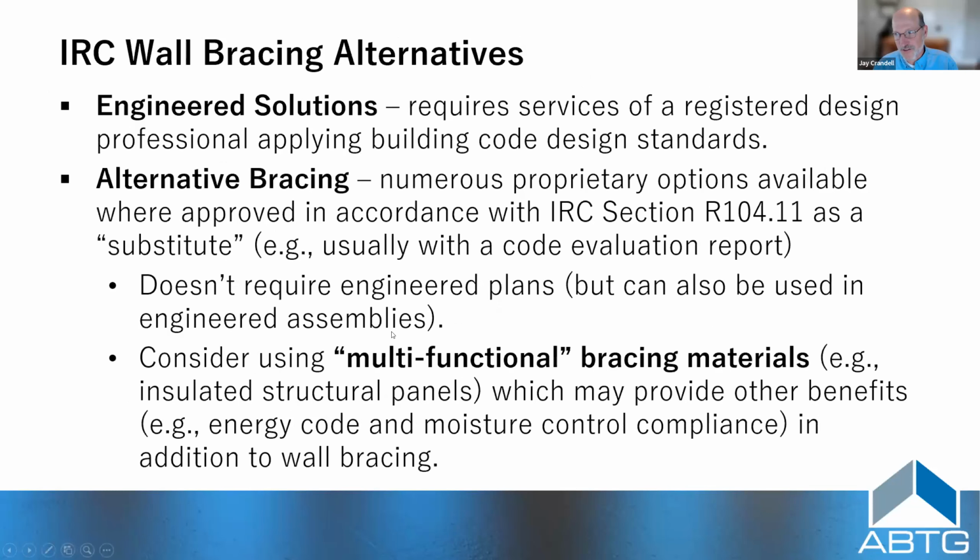So there are alternatives to use. I've mentioned some along the way. You can have an engineered solution where you've got to design an engineered brace wall line, locate hold down brackets, get the nailing pattern on whatever sheathing the engineer is specifying. The engineer is going to stamp that, and that has to be stamped for it to be approved by the building official.